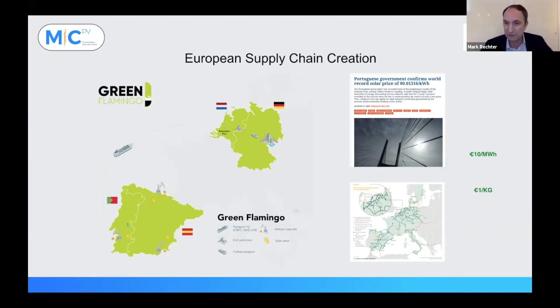Okay, so the relevant factor of that 10 euros per megawatt hour, though, when it comes to hydrogen, is that with the cost compression that the scale up of the electrolyzer industry will see over the next 5 to 7 years, we should come to a levelized cost of hydrogen of around €1 per kilo, I believe, towards 2030.